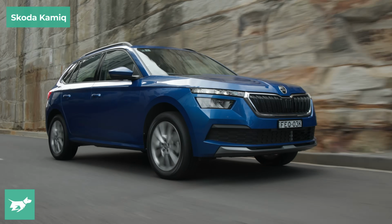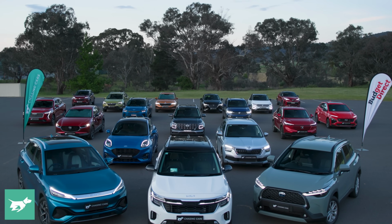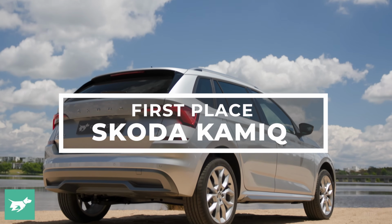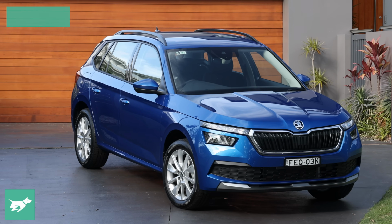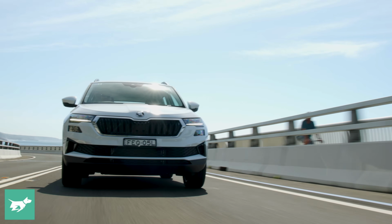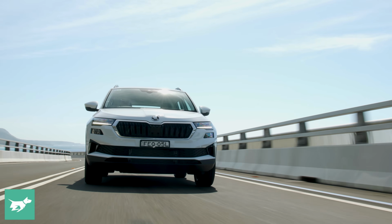Now, we recently had a small SUV mega test on Chasing Cars. Both the Karoq and the Karoq were included, and the Karoq actually won. We all found it to be a little bit more charming, better value, and just an insanely well packaged vehicle. So my advice would simply be to consider both.